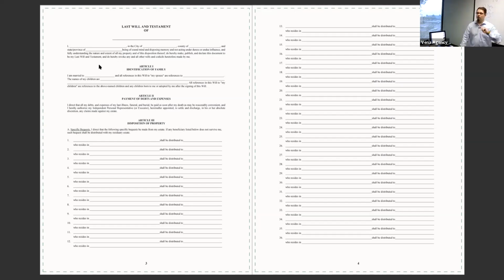Article number two is a very important article. Article number two states that all of the debts of the estate are the responsibility of the executor. I'm going to say that again. All the debts of the estate are the responsibility of the executor.